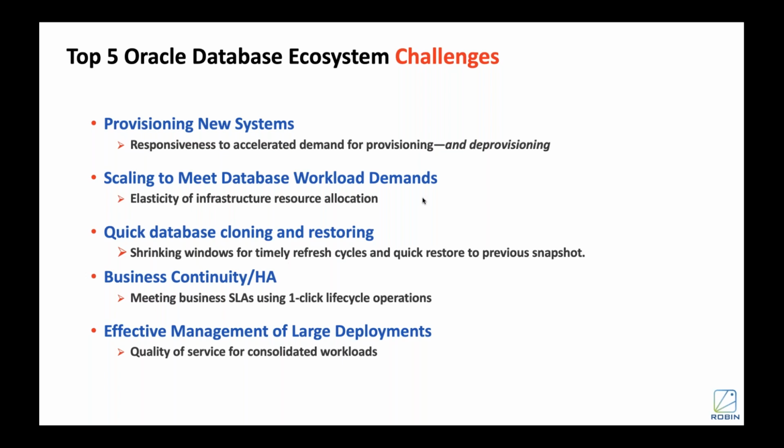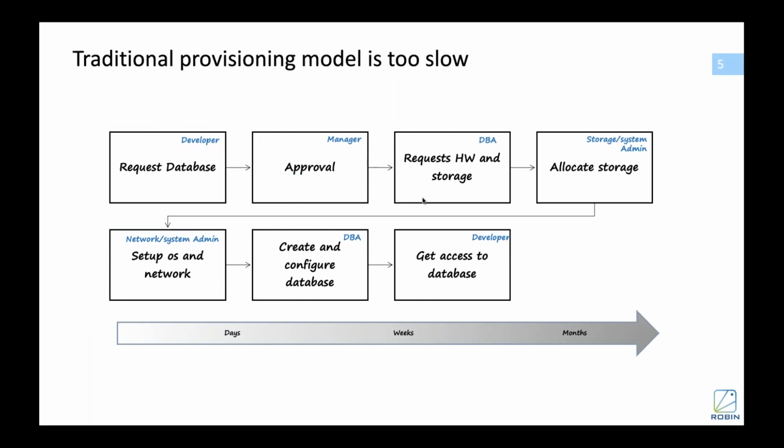Considering these challenges, if you take a close look at the traditional provisioning model, it is very slow, with multiple parties involved. Let's say a business user requests a new feature or a new product to be added. It goes to the technical developer who wants to develop, and he raises a request to create their own application or database. It goes through a set of approval processes, and then goes to the DBA manager. The DBA manager assigns a DBA to provision the database, and the DBA has to work with different teams like the storage team, network team, and Linux team to set up the associated hardware, network, and the OS version required.